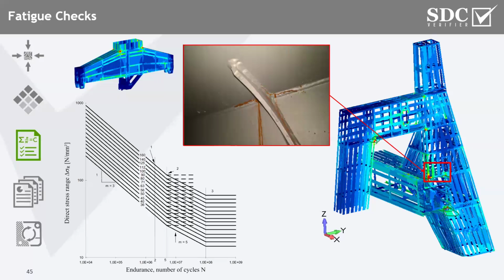After that, the Palmgren-Miner rule is used to end up with the stress history for fatigue. Based on our practice, this is a very accurate method. In this case, there were no problems. No problems were found with the structure until FEA analysis detected this huge crack over 30 centimeters that you can see on the photo.